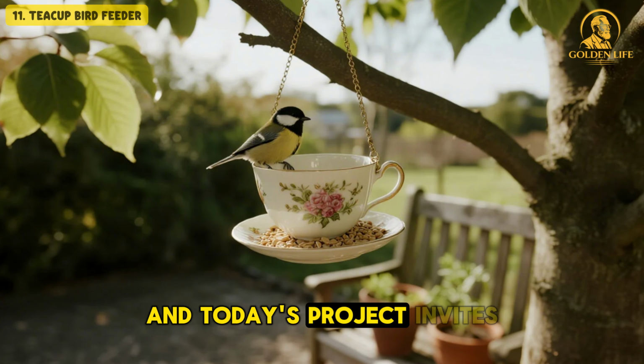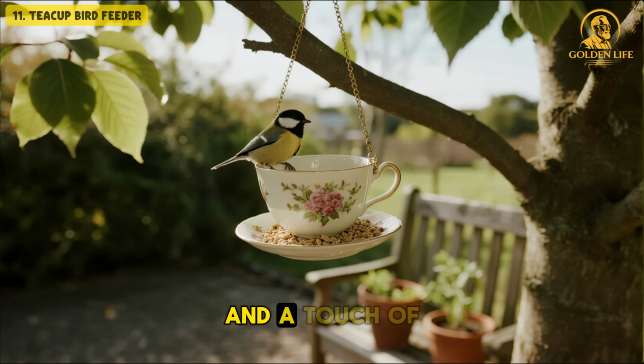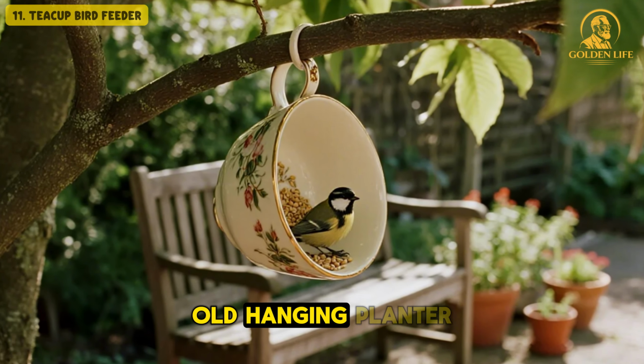And today's project invites that grace right into your yard: a teacup bird feeder made from a humble Dollar Tree find and a touch of charm. To start, you'll need a ceramic teacup and saucer. Dollar Tree often has the prettiest little ones, floral or simple white, just waiting to be loved. You'll also need a strong craft adhesive. E6000 works well, and a chain or sturdy wire for hanging, perhaps rescued from an old hanging planter or an unused necklace.